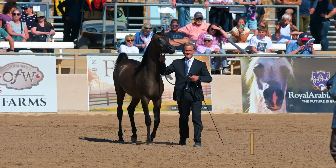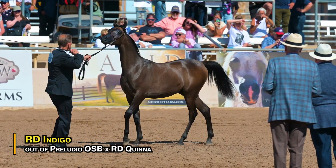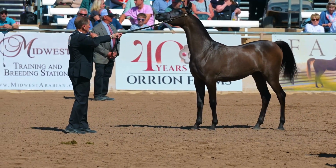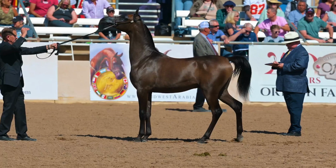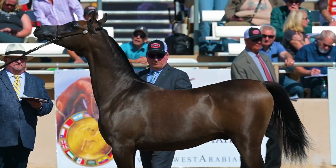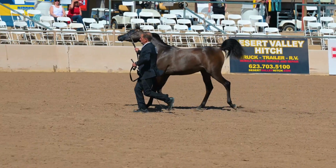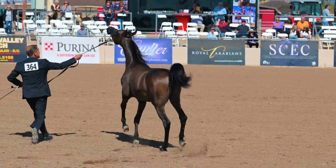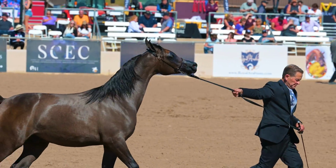Next up is number 364, RD Indigo. He is out of Preludio OSB and RD Kiana. Here's a good close look at him, and now even closer. He starts out trotting nice and even keeled, but then he gets a little rambunctious, and I think he was doing that earlier when he first came in the arena. It's actually kind of what you want to see in a colt, I believe, anyway.